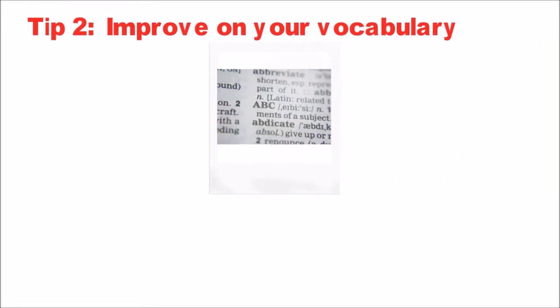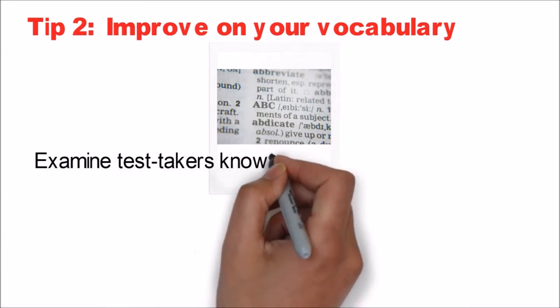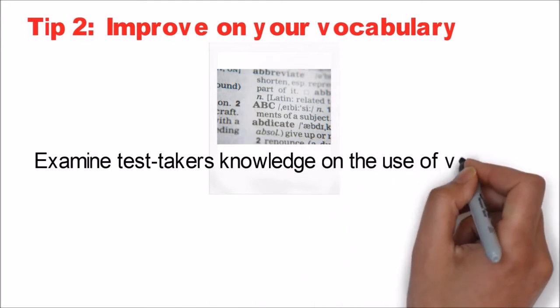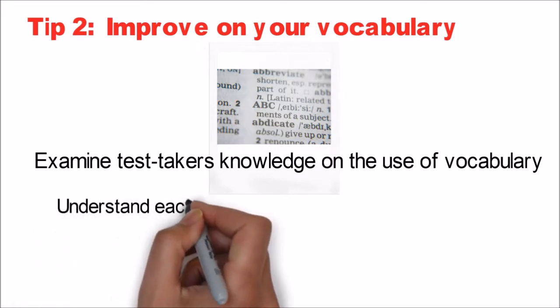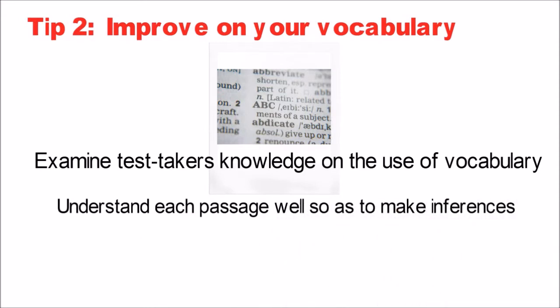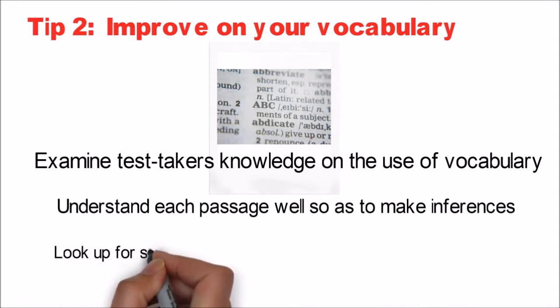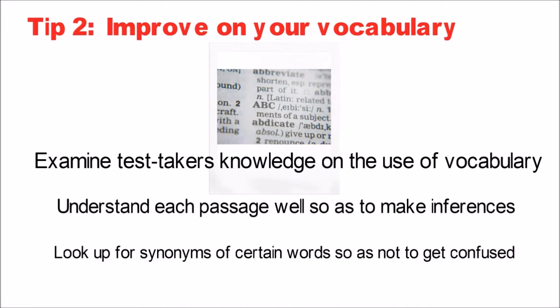One of the objectives of this section of the TOEFL test is to examine test takers' knowledge on the use of vocabulary. Therefore, it is important to always have a dictionary that one can look up the meaning of words in when preparing for this test. It is important as well to understand each passage properly so as to make inferences of meaning of certain words. Beware and look up synonyms of certain words so as not to get confused.